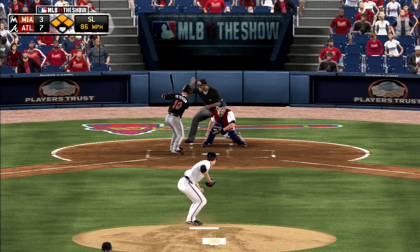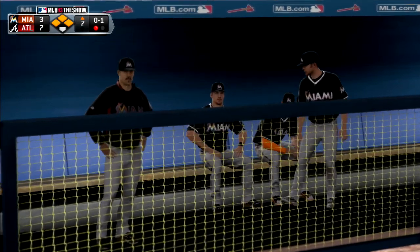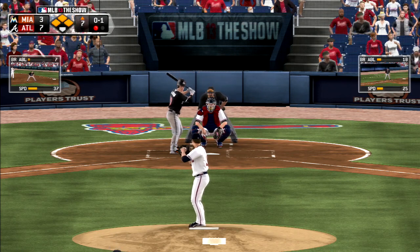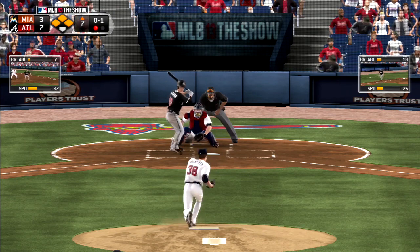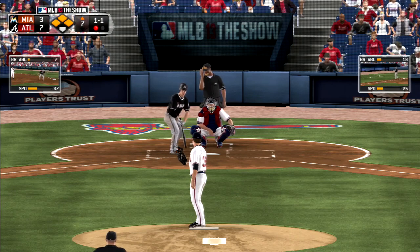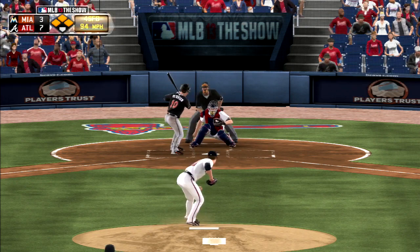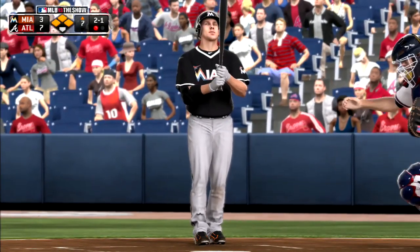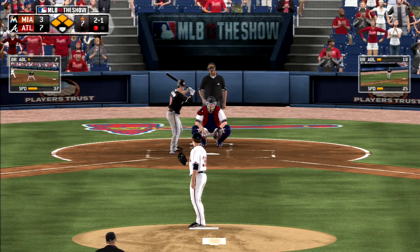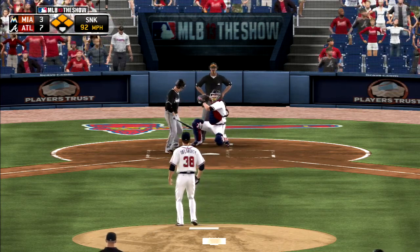First offering on the way. And this pitch is right down the middle, strike 1. And a sinker sinks too much there as it bounces into the catcher's glove. Outside, 2-1. And this could be trouble now. It's 3-1.